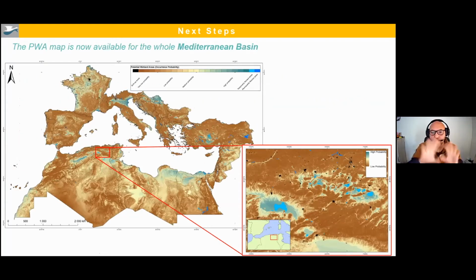And yeah, going back to this regional picture, the good news is that this map of the potential wetlands area is now available at the Mediterranean scale. So for all the countries, we can have the same baseline to delineate this functional area of wetlands, as you can see here with this map and example in Algeria. And also based on this map, as we said before, we can delineate or detect potential areas for wetlands restoration.